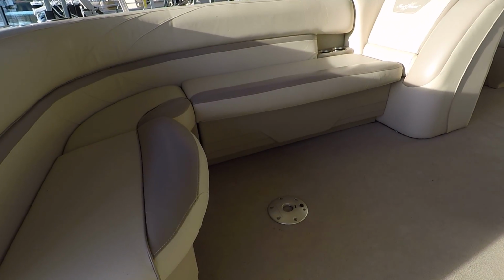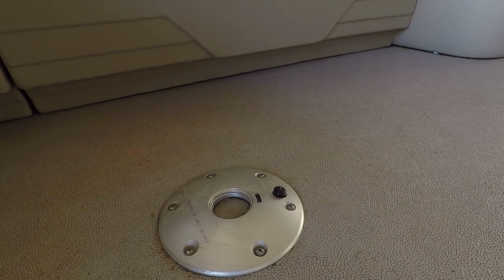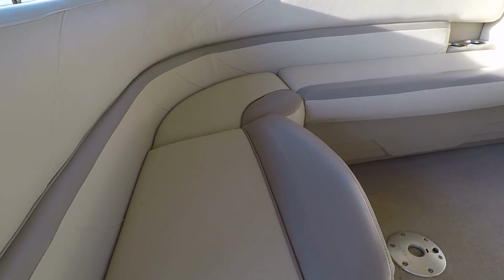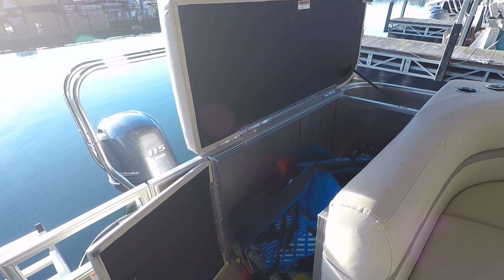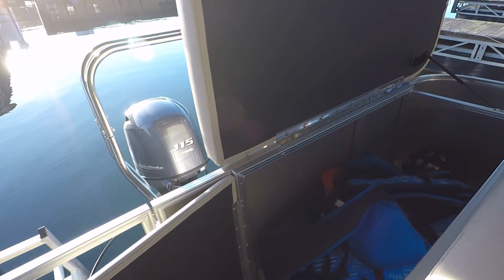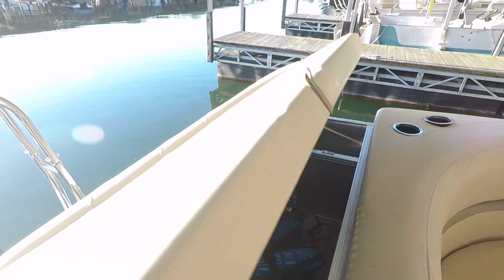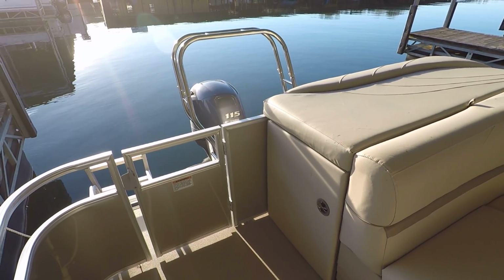Now there is a removable, that is the mount for a removable lounge table. Should be in the center of the frame now. That table is not included. The other things that are not included are a mooring cover and a trailer. Now the trailer, we can get you a new trailer at our cost, or we can arrange to have the boat delivered to you. And of course, a mooring cover you can purchase through a SunChaser dealer.